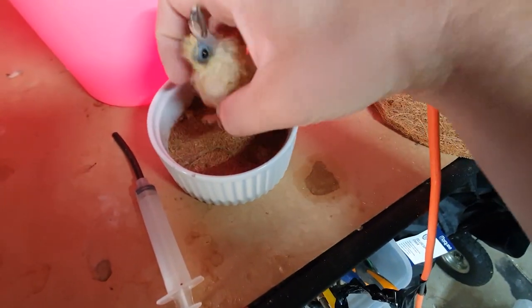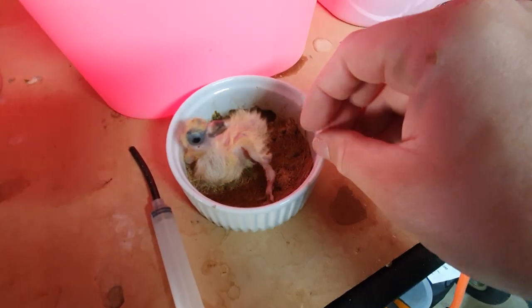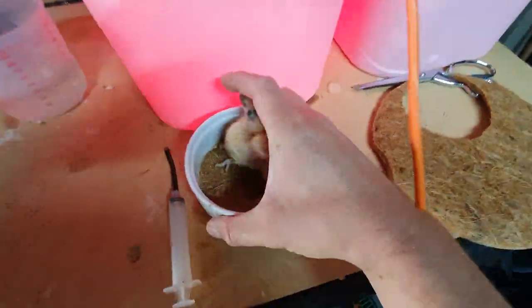You're showing off now, you're rolling on your belly. You want me to rub your belly? Oh, look at you. All right, let's get you out there and sort you out.